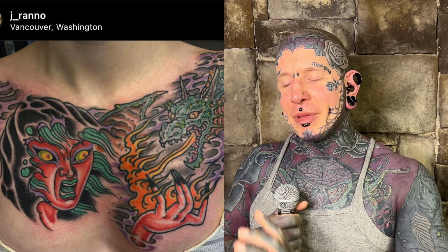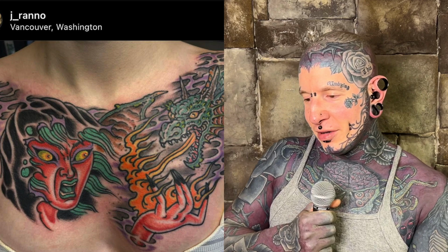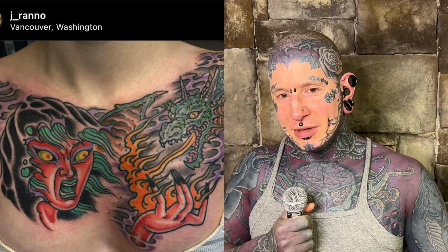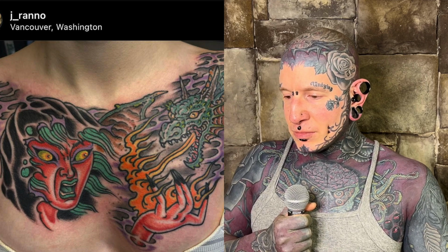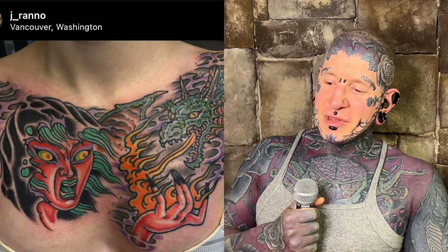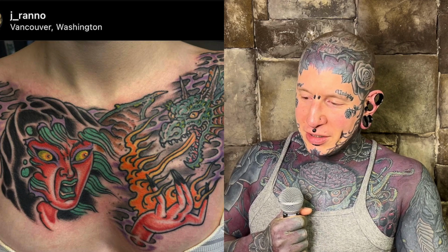So let's make the dragon bigger, right? And bring her hand down, and then have her other hand. Yeah, that's what I probably would have done, ideally. Yeah. Or you could add more cloak or some other fun elements in there. It's not typically a great idea to do more than the head.